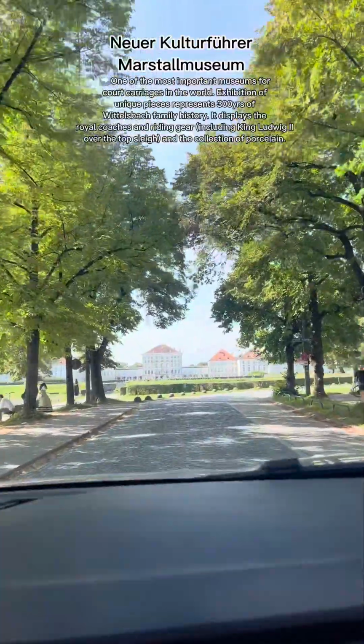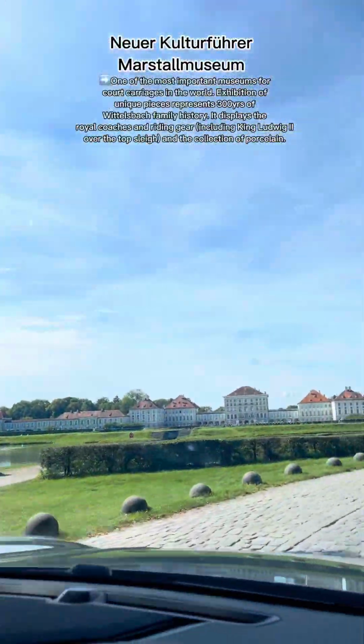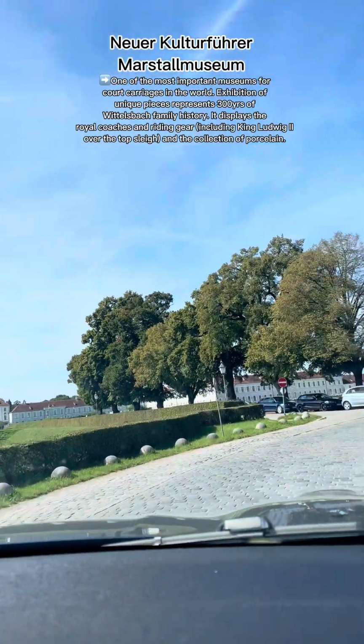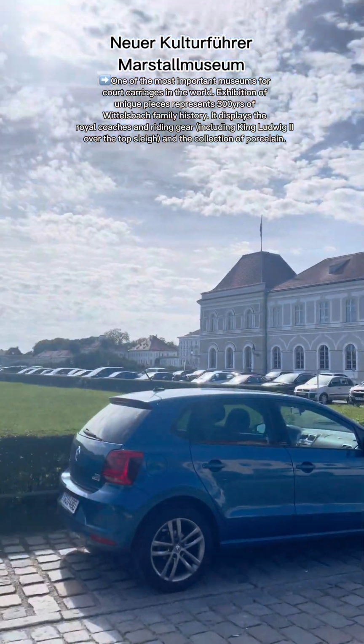We'll go to the Nymphenburg Palace and Near Kultur Forer. Hindi ko lang masyado ma-pronounce yung museum. Basta museum siya ganun. It is located in south wing of Germany. Basta malapit lang siya sa Munich mga besh.